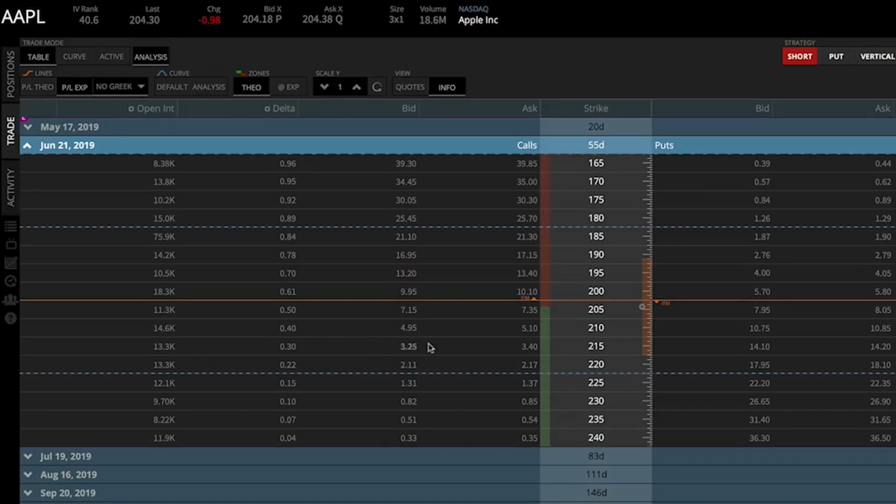sell. As I just mentioned, selling a call option is a balancing act between the amount of premium that you want to collect, or the amount of downside protection that you want, and the likelihood that you're going to have to sell your shares of stock if the stock price is above the call's strike price at expiration. One thing that I could do, which would be the most aggressive covered call position, is to sell the 205 call option for around $7.25 in premium.